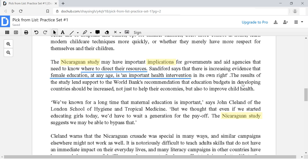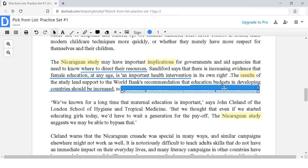I'm also going to go ahead and read my next sentence over here because I see the word results, and results is synonym language for implications. It says, the results of the study lend support to the World Bank's recommendation that education budgets in developing countries should be increased, not just to help their economies, but also to improve child health. Okay, so basically the education budgets should be increased in developing countries, and we do this not just to help their economies, but also to improve child health. So here it's really talking about resources and budgets and how we should spend the money. That's one of the implications that it's talking about in this paragraph.